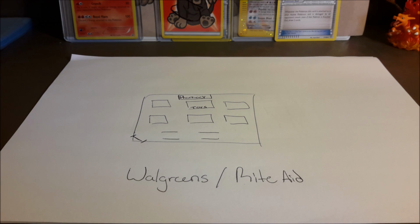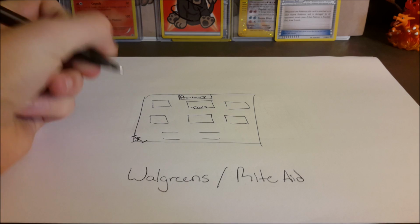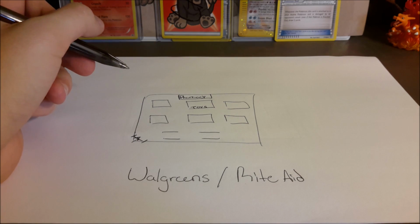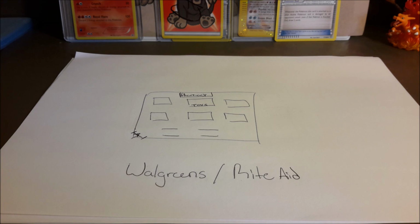So these ones might be new to you guys. I know a lot of people don't know that they have cards. It's not a lot, but it's different. Usually the entrance is at a diagonal here, so you come in here, but they are in the toys section. You can find older black and white tins. Now some of them are repackaged with X and Y packs. So they might have a Zekrom on the front, and you'll think, oh, this is old, but you open it and it's Flash Fire and the X and Y base set.